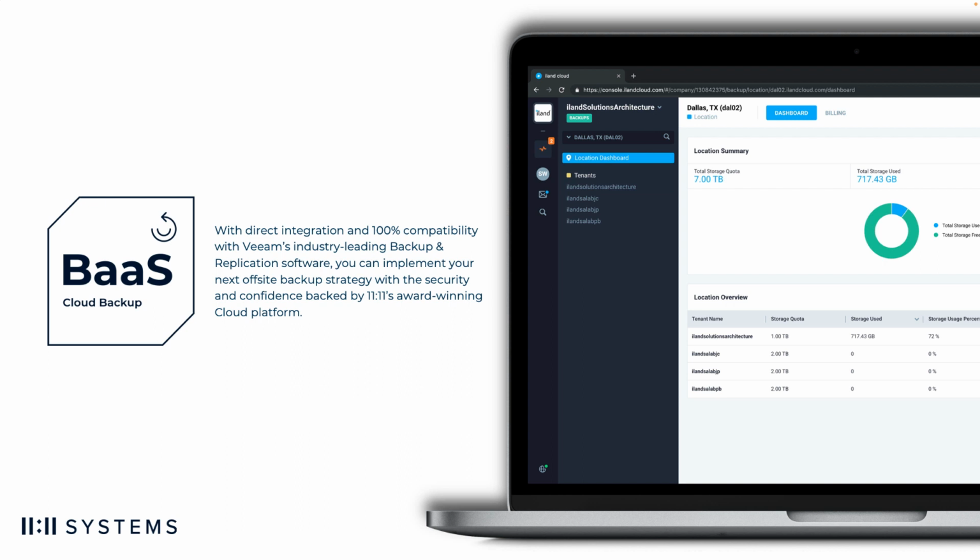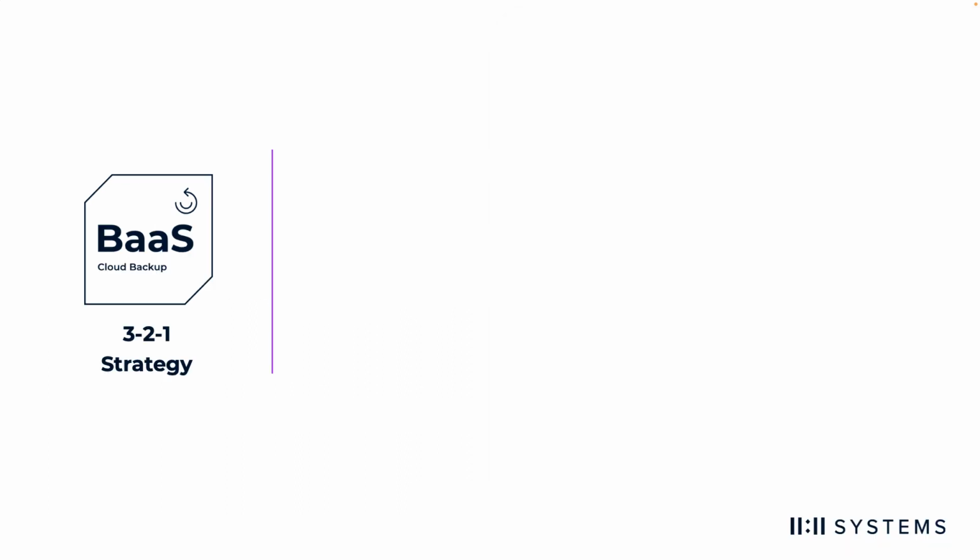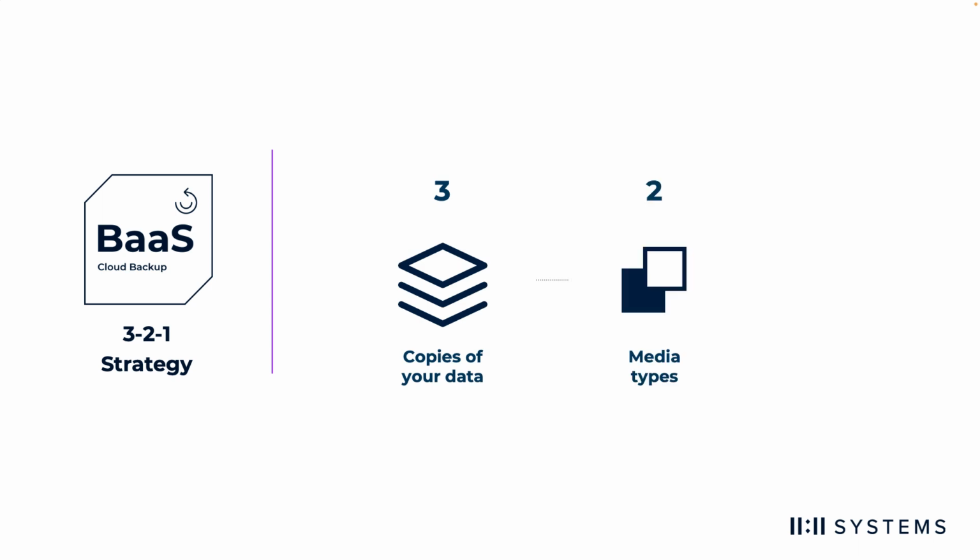single management experience. 1111's Cloud Backup for Veeam Cloud Connect helps your organization adhere to the 3-2-1 data protection strategy, in which you have 3 copies of the data, with different media types, and an offsite location. If you're familiar with the strategy, you know it's all about removing single points of failure for your data.